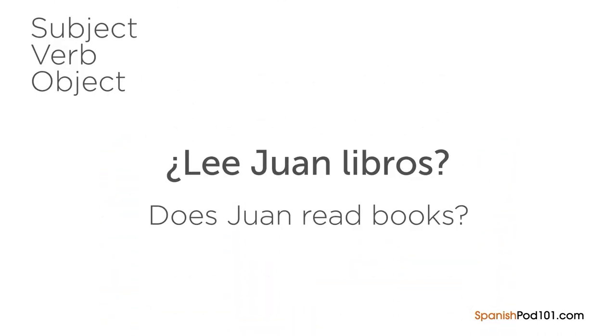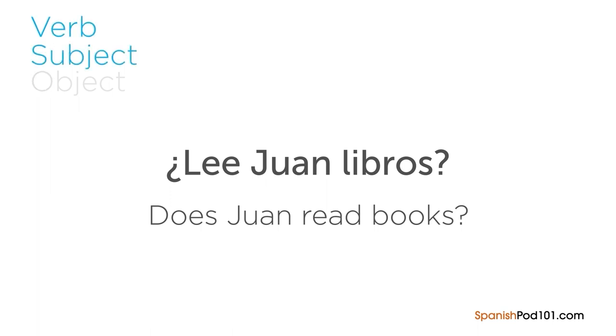The final way to make a question in Spanish is to actually switch the verb and the subject. So statements in Spanish would normally be SVO, but to formulate a question, it'll be VSO. The verb and subject are switched. ¿Lee Juan libros? Meaning, does Juan read books?